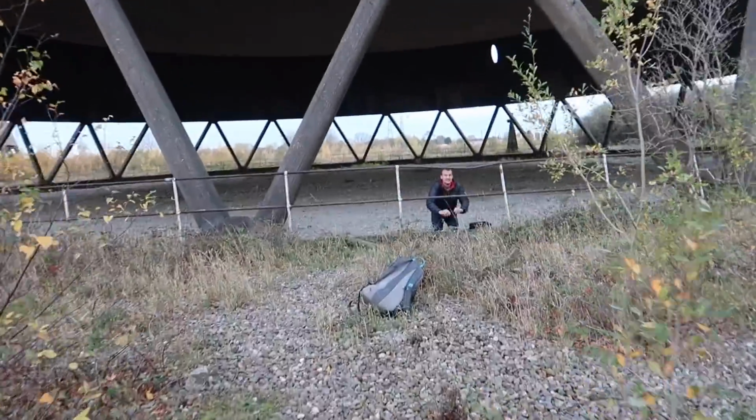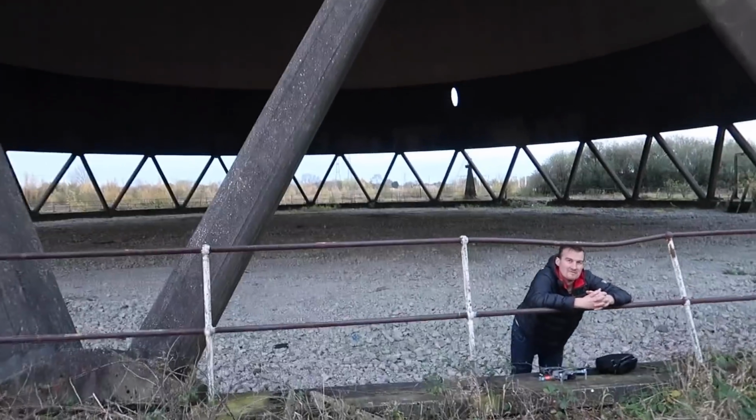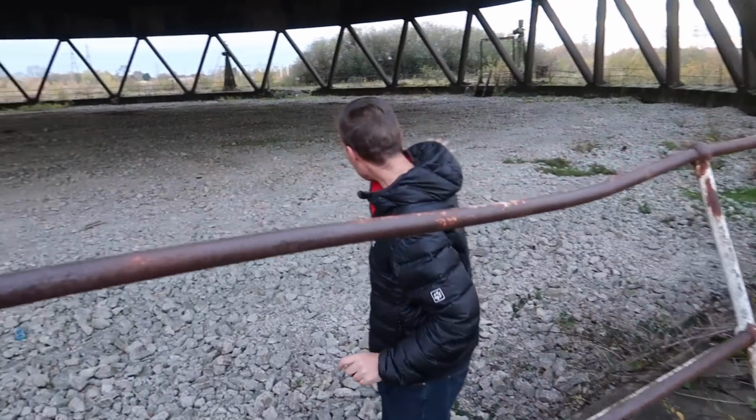Who is there? There he is. Wow. So this has been stripped out, has it? Yeah, this one, that one, absolutely obliterated. Okay. So it'd be worth going in and having a look underneath it and seeing the view from above.